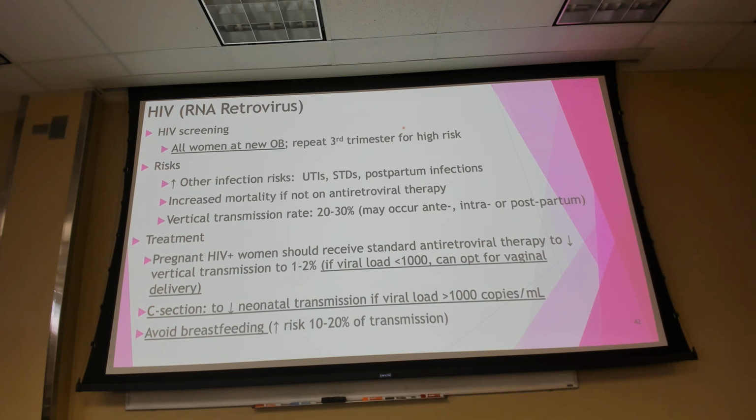Of course, in other underdeveloped countries, even if they have HIV, they will breastfeed a lot of times because the water is not conducive for formula feeding. And so they run the risk and have a much higher risk of HIV in those underdeveloped countries, partly because of that.